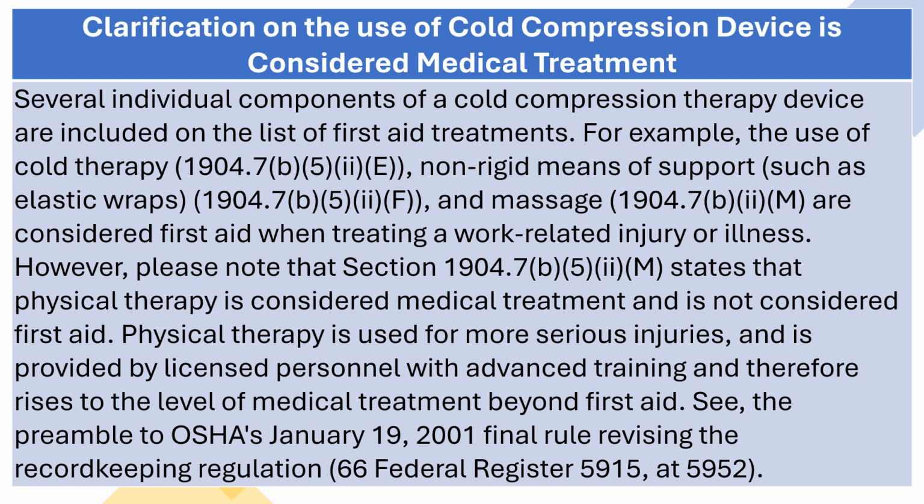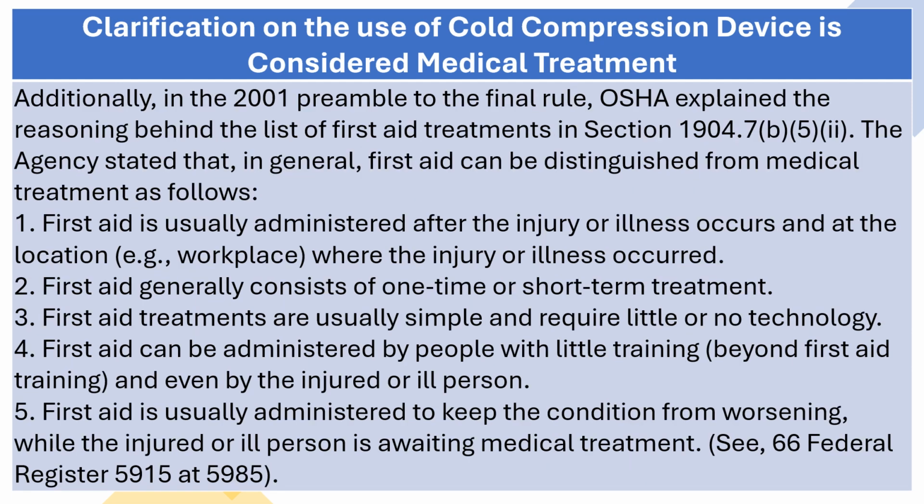Please note that Section 1904.7(b)(5)(ii)(M) states that physical therapy is considered medical treatment and is not considered first aid. Physical therapy is used for more serious injuries, and is provided by licensed personnel with advanced training and therefore rises to the level of medical treatment beyond first aid. See the preamble to OSHA's January 19, 2001 final rule revising the record-keeping regulation, 66 Federal Register 5915, at 5952. Additionally, in the 2001 preamble to the final rule, OSHA explained the reasoning behind the list of first aid treatments in Section 1904.7(b)(5)(ii).